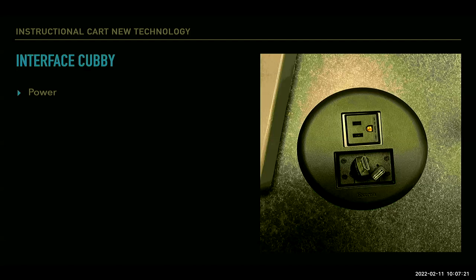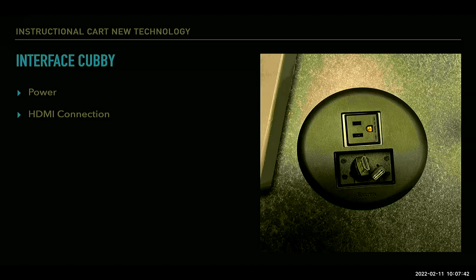Additionally, you're going to have access to an HDMI connection. This HDMI connection works into the system, and we'll talk about that in a little bit. This way you can plug in your laptop if needed, or any other device that has that HDMI connection. Now, if your computer has a USB-C connection of some kind, you are going to need a dongle. That'll be something you'll have to carry around with you or get your hands on in some way. Media services doesn't provide that.